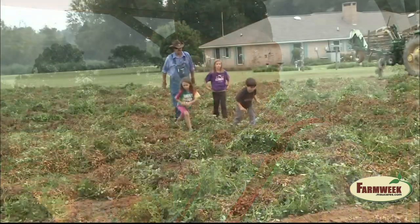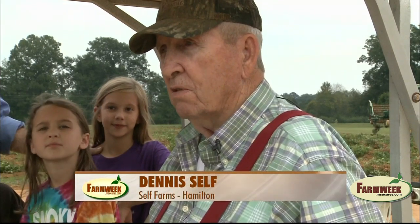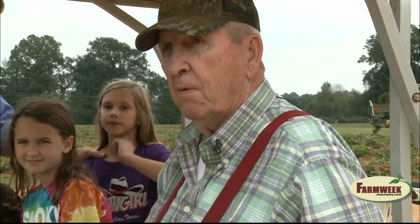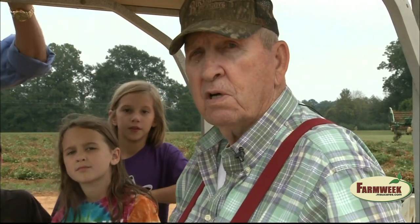Don Self's father, Dennis, explains why the family decided to start planting peanuts. Cotton had just run its course, and the price had gotten so low and the yield had gotten so weak because we didn't practice proper crop rotation that we wasn't making any money out of the crop at all. So we discovered peanuts as an alternative. And of course, peanuts, like cotton or any other crop, you've got to rotate them in order to get the maximum production out of them.